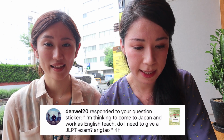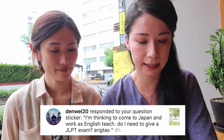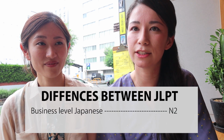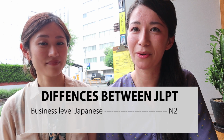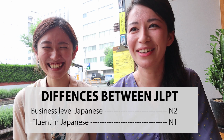Next question says, I'm thinking of coming to Japan and working as an English teacher. Do I need to take the JLPT exam? Yes, I think a lot of companies will want to know how much Japanese you know, and JLPT is a good indicator of that. If a company asks for, for example, business level Japanese, I think that's equivalent to an N2 level. And if they want someone who can speak Japanese fluently, that's N1 level. But I think if you have an N2, you're pretty good.